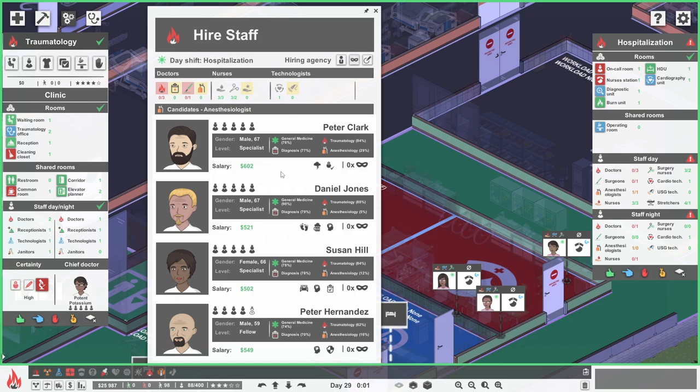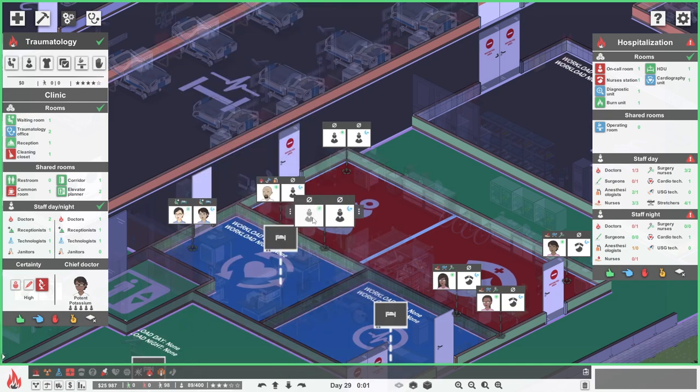Go on, let's pay to reveal the secrets. You're depressed and you're comforting. Bother, you're an alcoholic, you live far away. Okay, how about Peter Hernandez down here? You're a people person and you have that resistance skill and you can improve. You're okay. Look at that. Traumatology 62 and anesthesiology 16%. You're okay. You can come in and we'll try and get another anesthetics person as well. So there we go. So we'll get you in on the day shift.